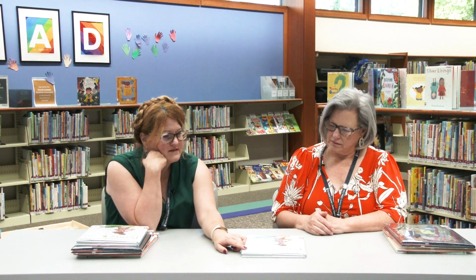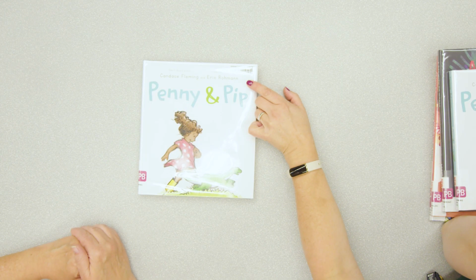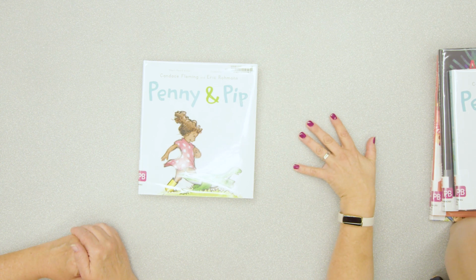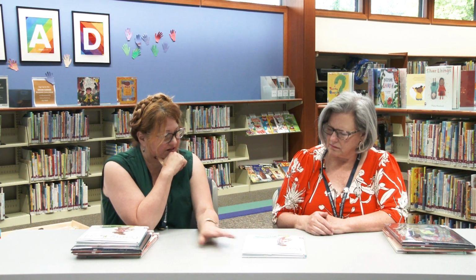So Penny and Pip, very cute. Yeah, and these guys have done other picture books together. I think they did Time Flies, which was a Caldecott winner in the 90s. I love whenever they do a pairing, and I think this one's really gorgeous. It's a lot of fun.